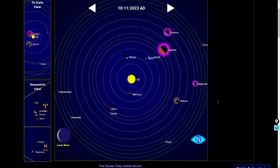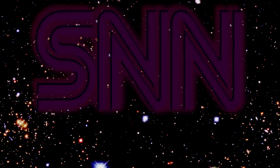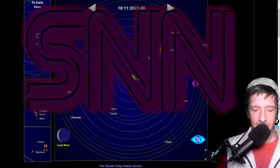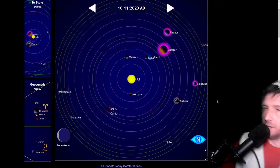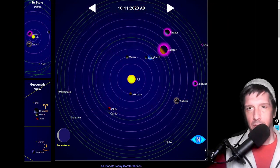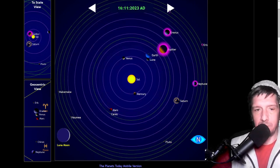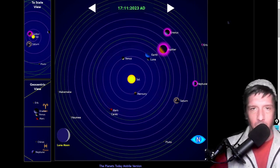And here comes a solar system forecast brought to you by theplanetstoday.com and the Smash News Network, least busted name in news. There's where things are today as we approach new moon. Here's where things will be in a week. We'll have a waxing crescent.